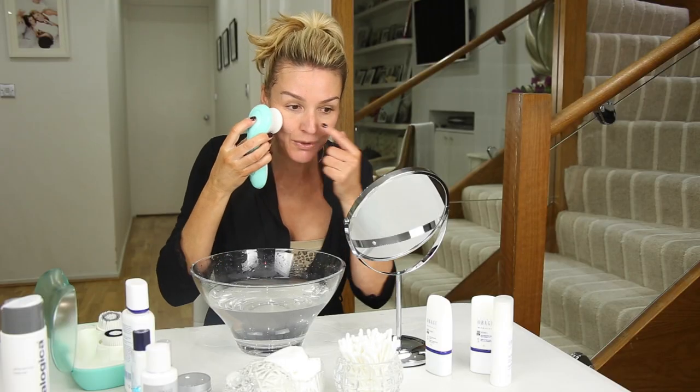I just go around, keep it in circular motions. I know it goes around anyway. I go just around the eyes, up to the forehead. I don't go in close around the eyes. Do not go into this area. Again, it's too sensitive. Then right into the nose, anywhere you get those clogged pores down here, it's usually your T-zone. So there.